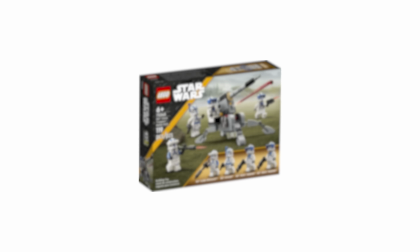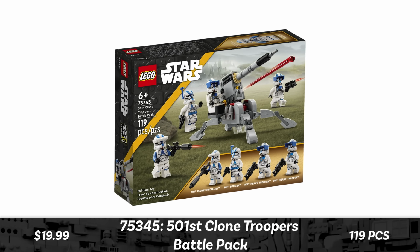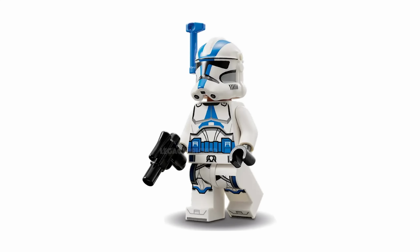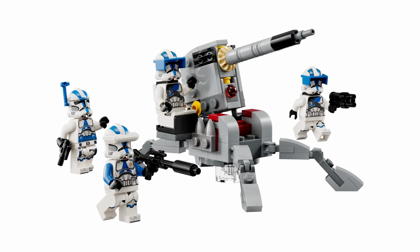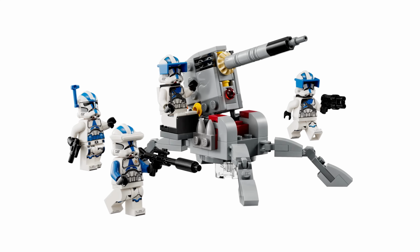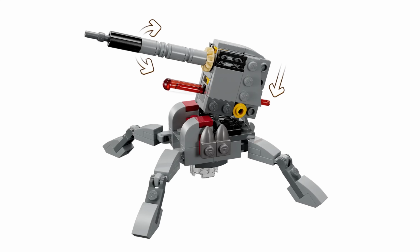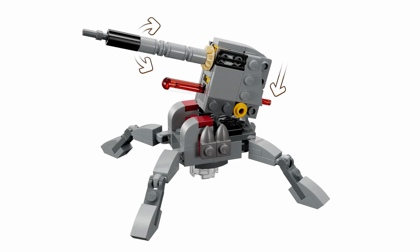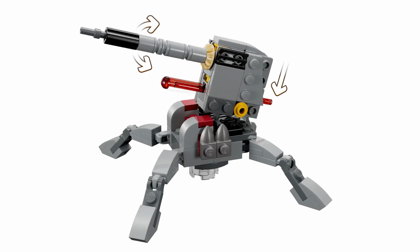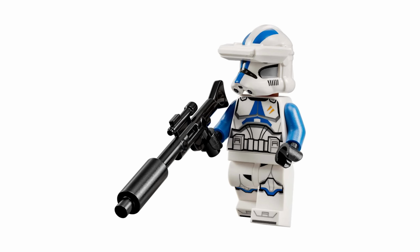At number 12, we have another set that I moved up quite considerably on the list after looking at it for a while, and that's the 501st Clone Troopers Battle Pack, because it only has one bad Clone Trooper and 3 good Clone Troopers. Outside of that, I think it's a fantastic build with 3 other quality Clone Troopers and a quality Battle Pack build with the kind of micro-sized AV7 cannon that has the spring-loaded shooter built inside of it. The 2 heavy troopers were great, as well as the specialist trooper, who included the brand new macro binoculars.